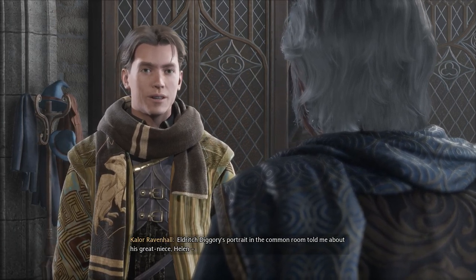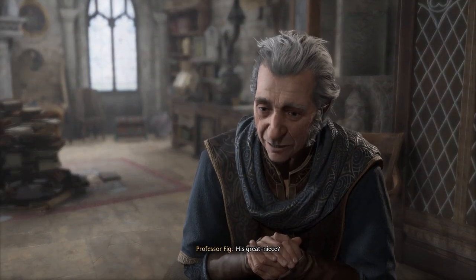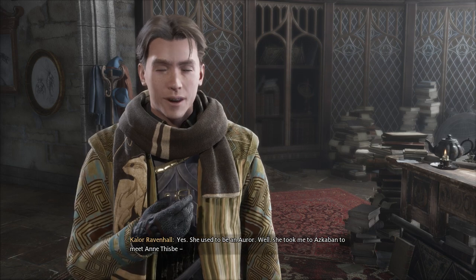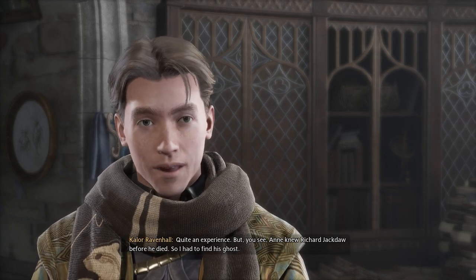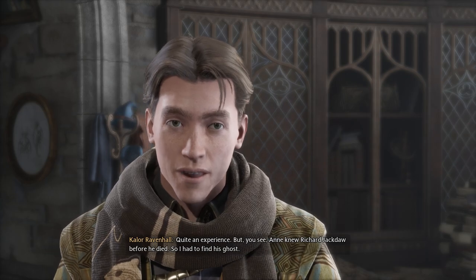Eldridge Diggory's portrait in the common room told me about his great-niece, Helen. His great-niece? Yes, she used to be an Auror. Well, she took me to Azkaban to meet Anne Thisbe. You went to Azkaban? Quite an experience. But you see, Anne knew Richard Jackdaw before he died, so I had to find his ghost.